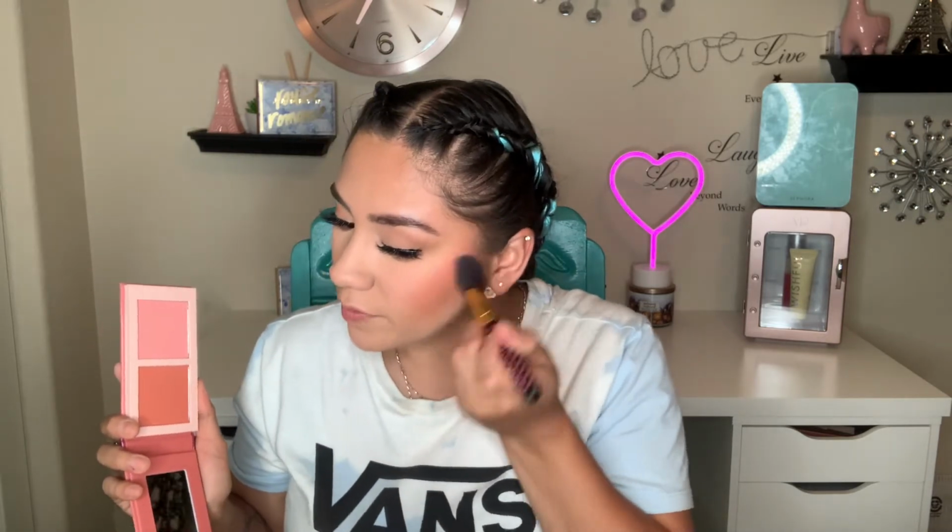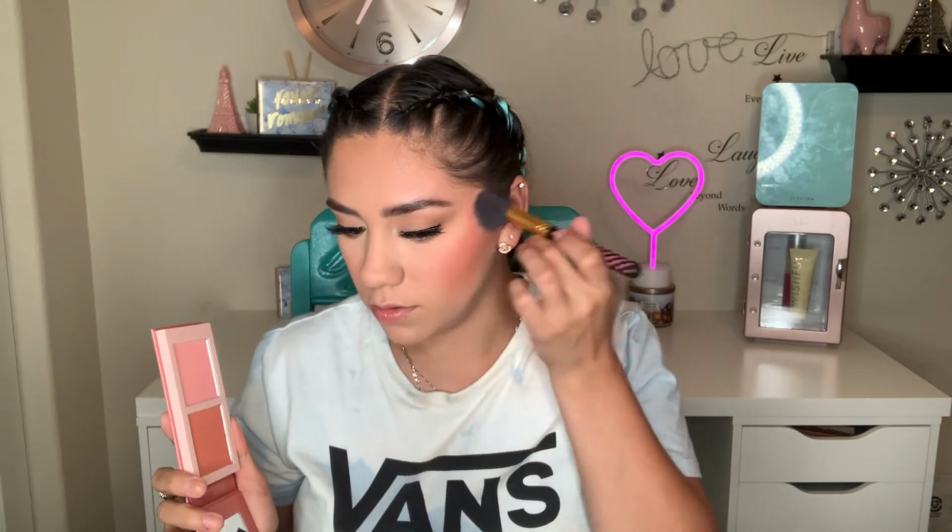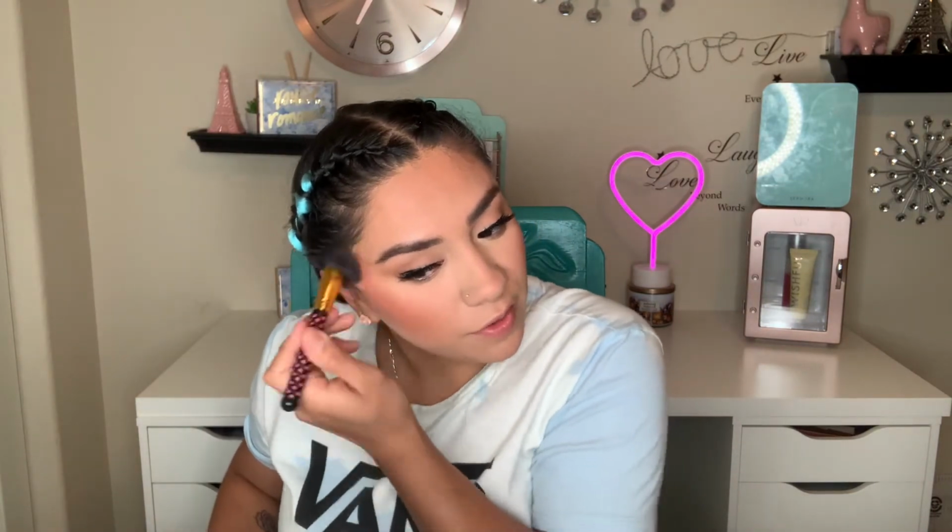Very pigmented, but also very blendable. So even if I did go in with a lot of blush, I feel like I could easily fix that. Alright, that looks very pretty. Lately I've been loving the look of blush, so if you're like, oh my god, that's too much, that's what I'm going for. I'm going for a lot of blush.